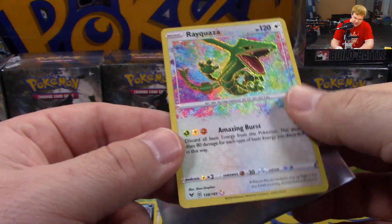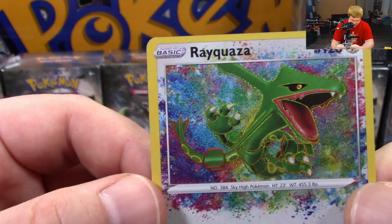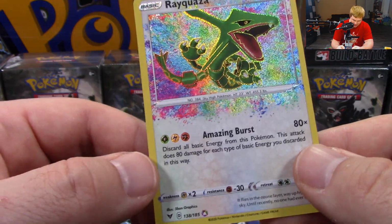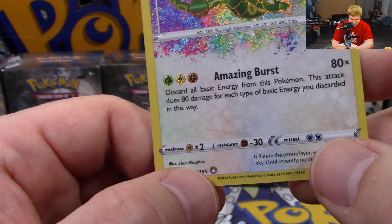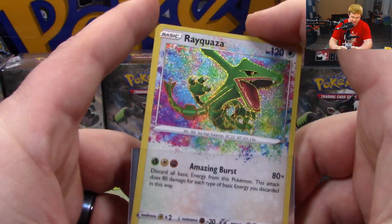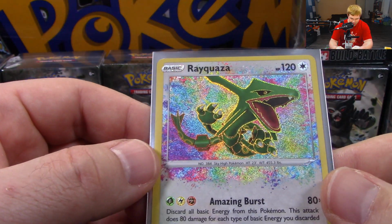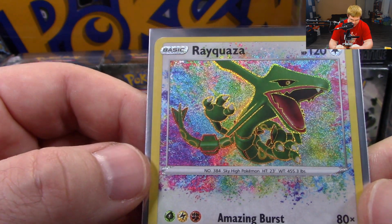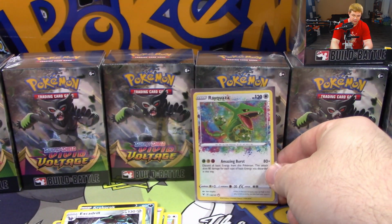The energy symbols, all of the energy symbols have the foil pattern to it. The word basic, the energy symbol up here, the colorless typing, the resistance, the retreat, the amazing rare designation itself, all of them in this beautiful foil pattern, and the outline of Rayquaza in gold. Right there. That's the angle. That is the angle. This card, you guys, is incredible.